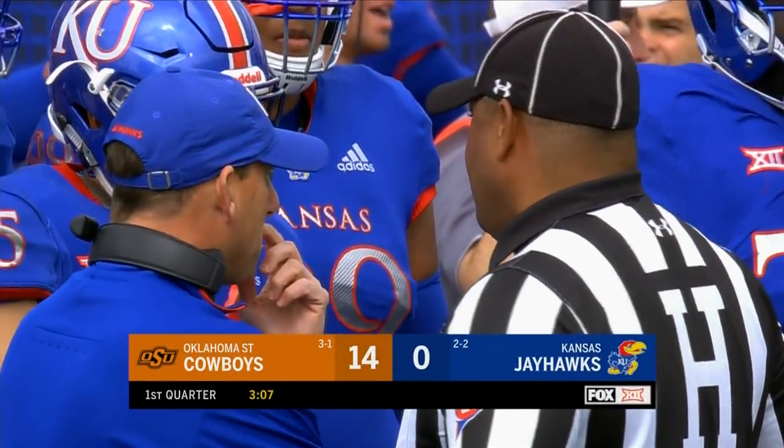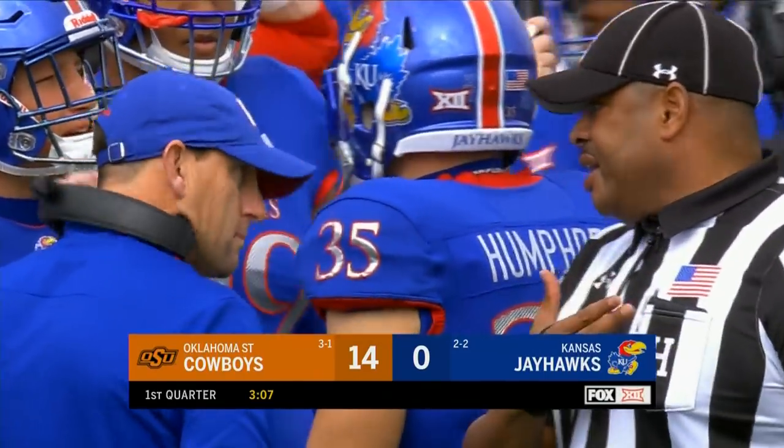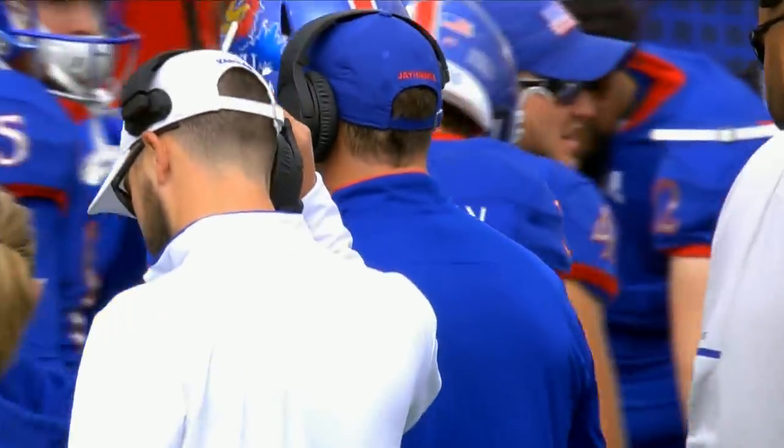Two drives, two touchdowns for Oklahoma State. One drive and a missed field goal for the Kansas Jayhawks. They're about to have the ball on offense for the second time in the game. And let's talk a little more KU offense and David Beatty with Leslie McCaslin.